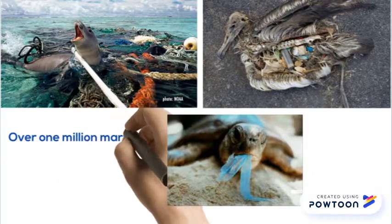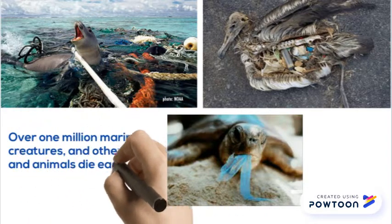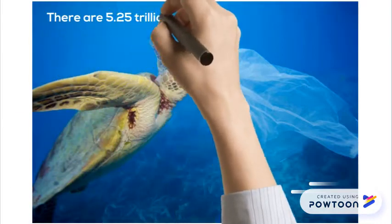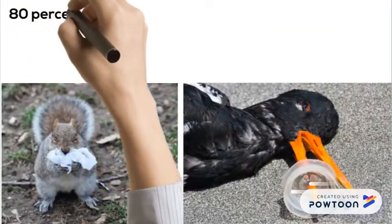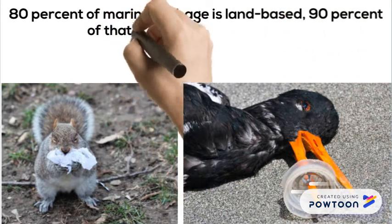Over 1 million marine creatures and other animals die each year from plastic trash. There are over 5 trillion pieces of plastic debris in the ocean. 80% of marine garbage is land-based, most of which is plastic.